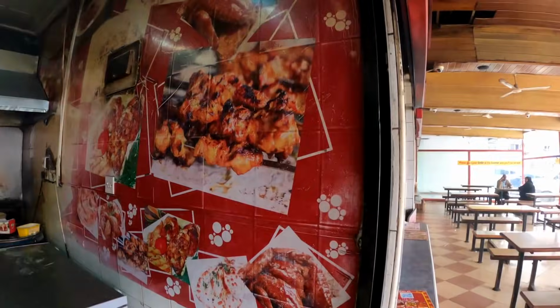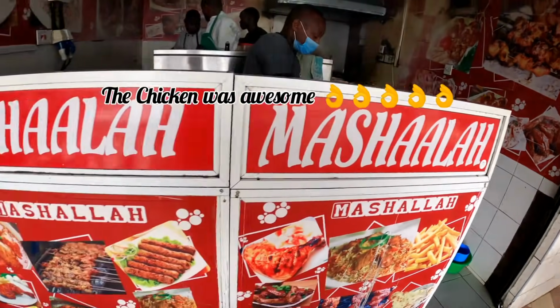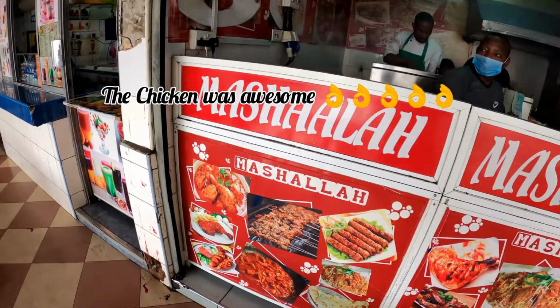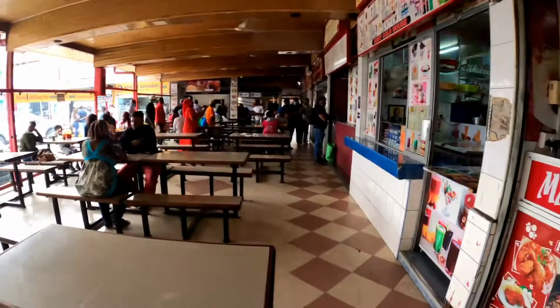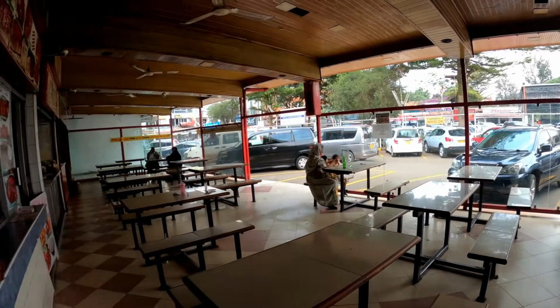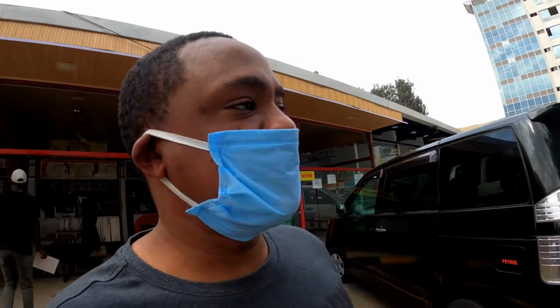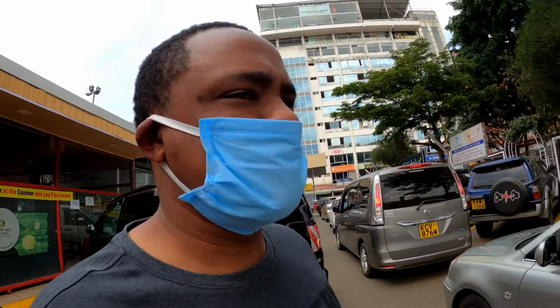I just bought some mishikaki. What's it called, mishikaki? Chicken mishikaki. It's at Mashala area. This is the area. So guys, for the best bajias, for the best mishikakis, and for the best Indian food in Nairobi, this is the place to come.